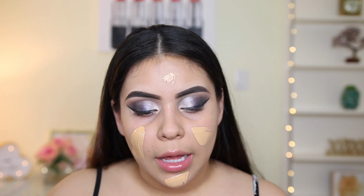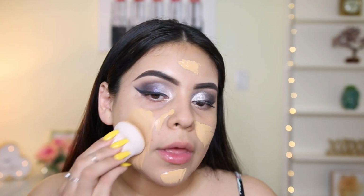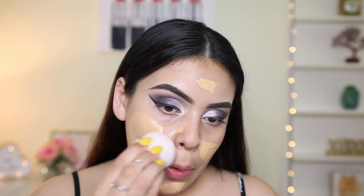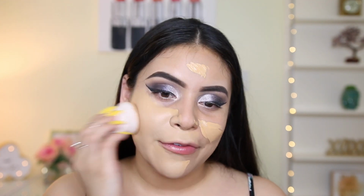Some people said not to apply too much because then of course it will get cakey, but let's just go with it. I'm gonna just use this side with a sponge. I'm using this one from Equate. You can get it at Walmart. This does feel pretty thick. I don't know if anything's thicker than the Kat Von D Lock-It foundation though.